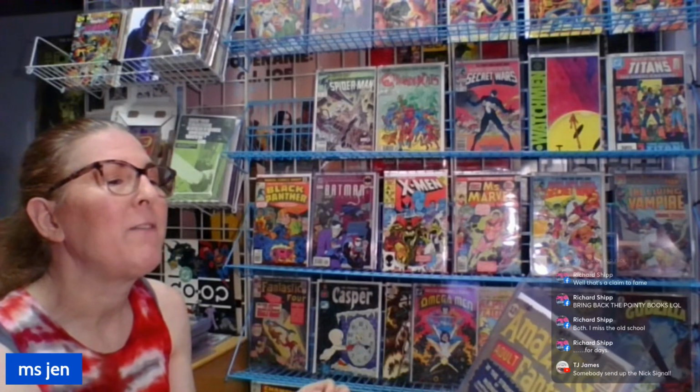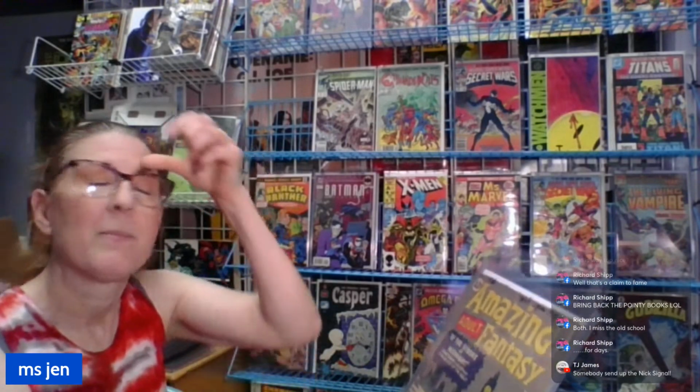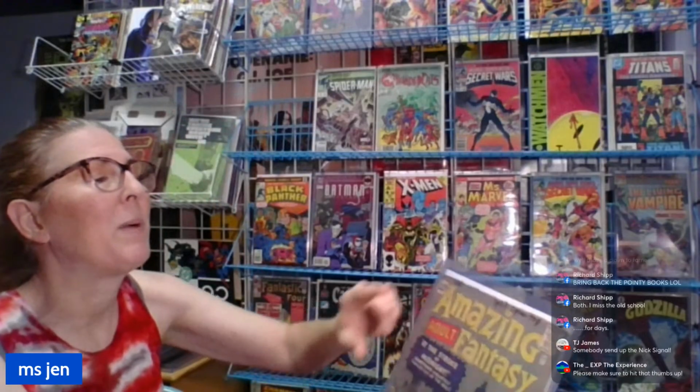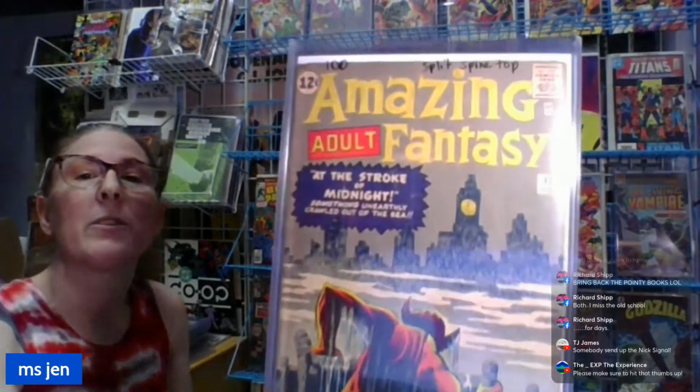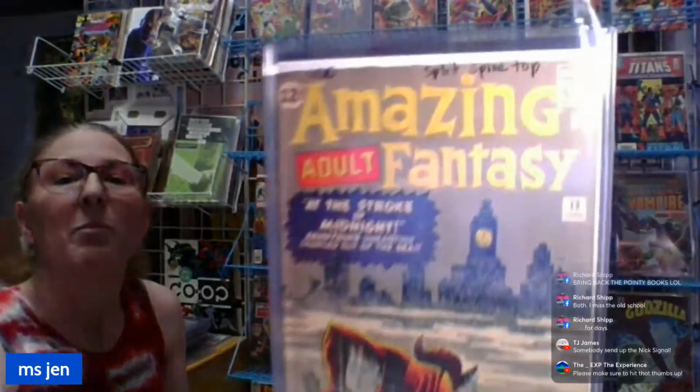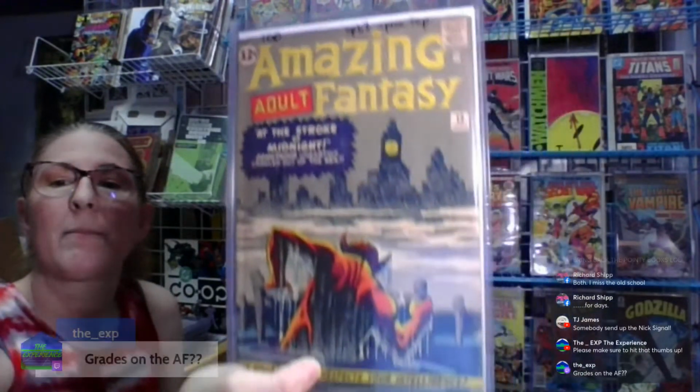All right. This is Amazing Fantasy number 13. At the stroke of midnight, something unearthly crawled up out of the sea. The magazine that respects your intelligence, it says. This one has a split spine at the top right here, so it is only $100. And it looks like someone took pencil and traced out the Amazing Fantasy.